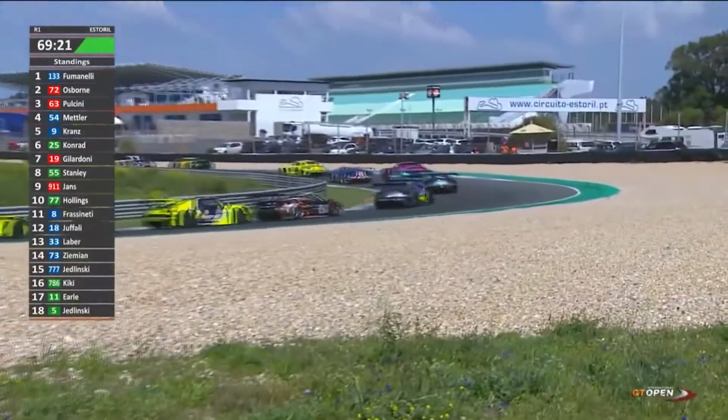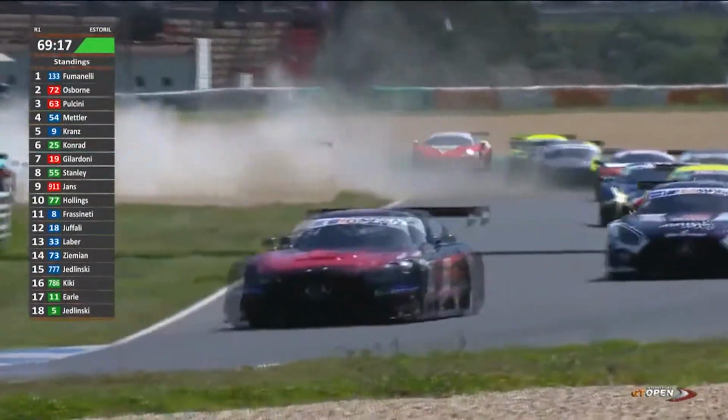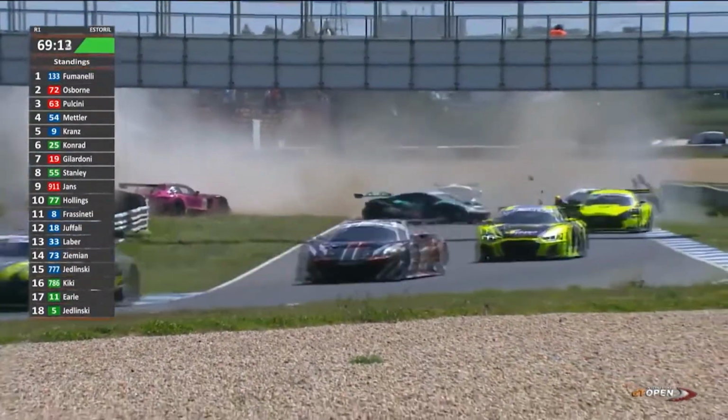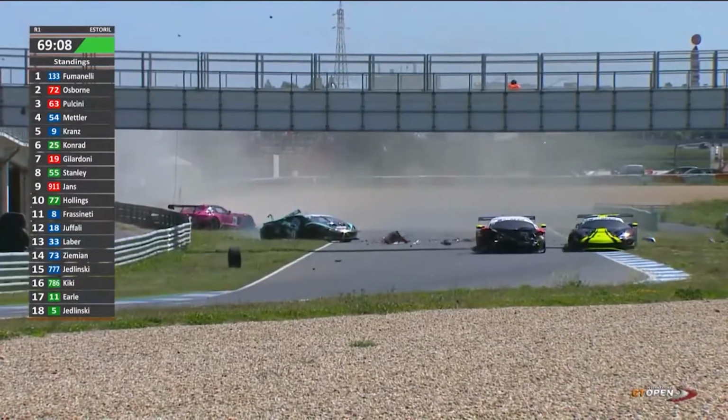Certainly is. David Fuminelli knew exactly what he was doing at the start, really took advantage, led on the way, but look at this. Oh, dearie me! Oh, and that's Il Barone Rampante. Oh, big crash! Big, big crash! Oh dear, he's made debris across the circuit.